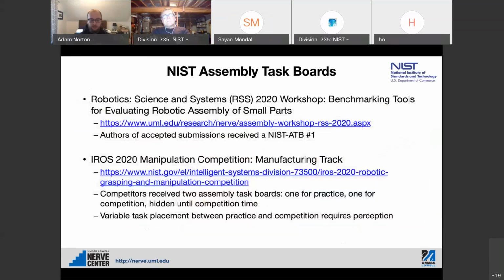And this year, the two most notable events were a workshop that was held at RSS, where authors of accepted submissions that proposed work they would do with the NIST ATB task board received one. And then there was also the IROS 2020 manipulation competition that used a variation on the task board, where two sets of those were distributed to different research institutions to use for the competition, just further getting those task boards out there.